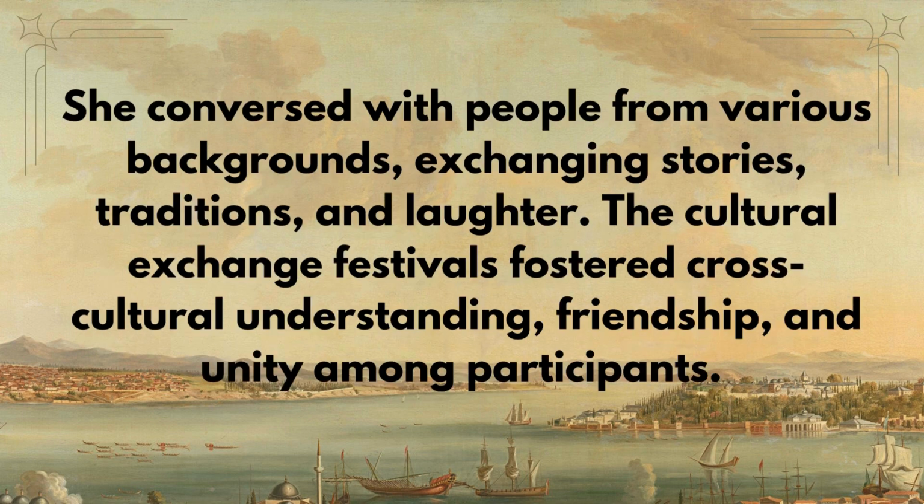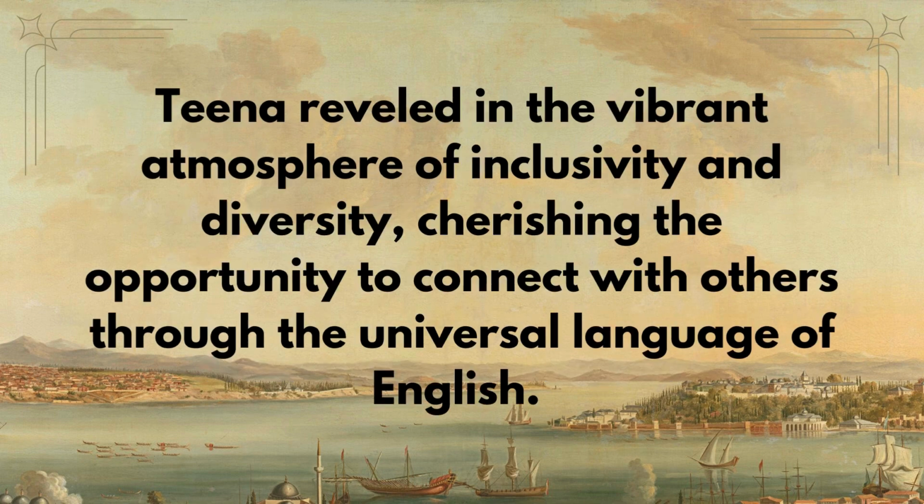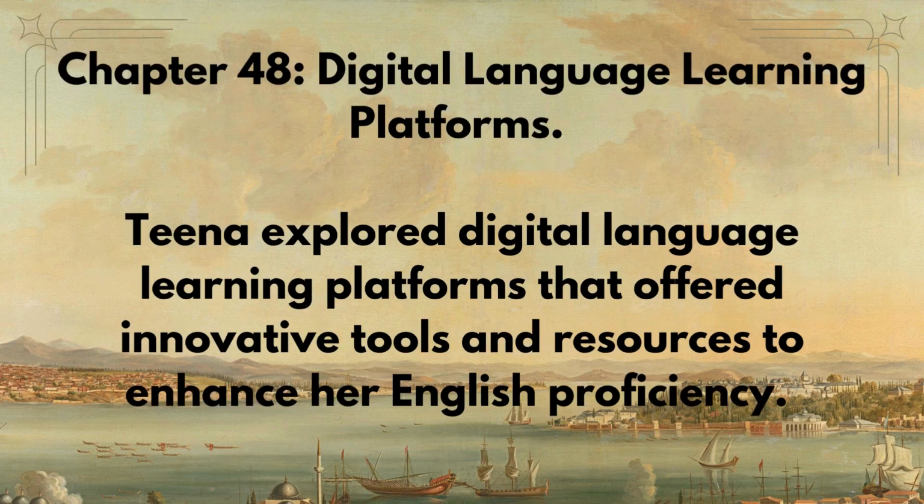She conversed with people from various backgrounds, exchanging stories, traditions, and laughter. The cultural exchange festivals fostered cross-cultural understanding, friendship, and unity among participants. Tina reveled in the vibrant atmosphere of inclusivity and diversity, cherishing the opportunity to connect with others through the universal language of English. Chapter 48: Digital Language Learning Platforms.